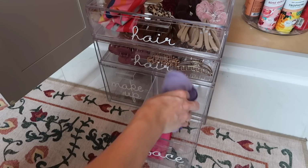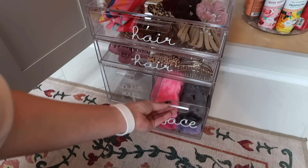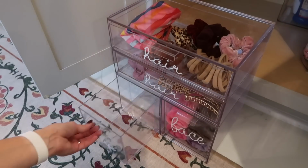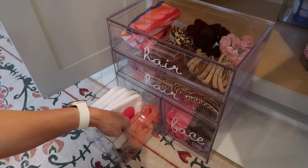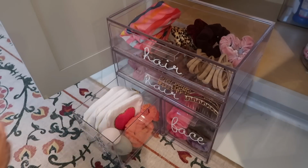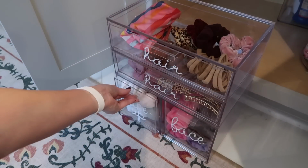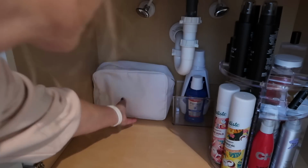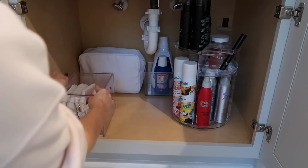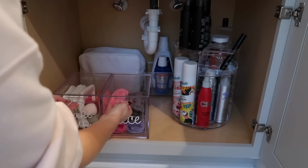Now in this drawer, I got some of these makeup remover towels off of Amazon. They're so cute, but they also work really well. And then here I have these little organizer bags that I'm gonna keep in here and some makeup sponges. And then in this makeup bag, I actually have a bunch of makeup from Saint that I have on hand just in case any of my friends want to try it out, and then some fresh makeup brushes.